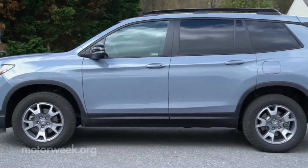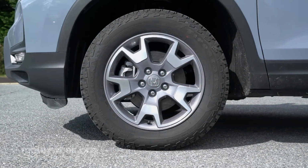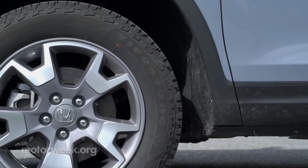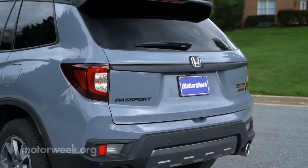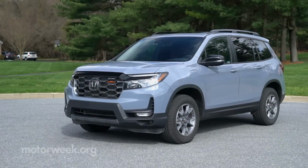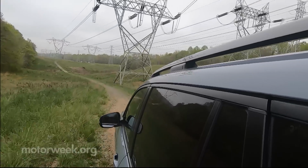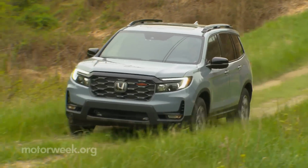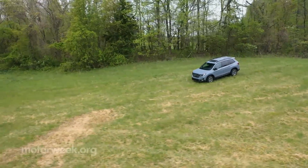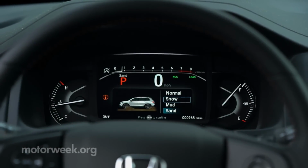So with no additional lift or suspension upgrades and tires that aren't actually ATs, just made to look like them, the end result is more of a highlighting of the Passport's already credible off-road abilities than necessarily improving upon them. As in all Passports, there's over 8 inches of ground clearance and well-programmed iVTM4 all-wheel drive with selectable off-road specific settings for sand, snow, and mud.